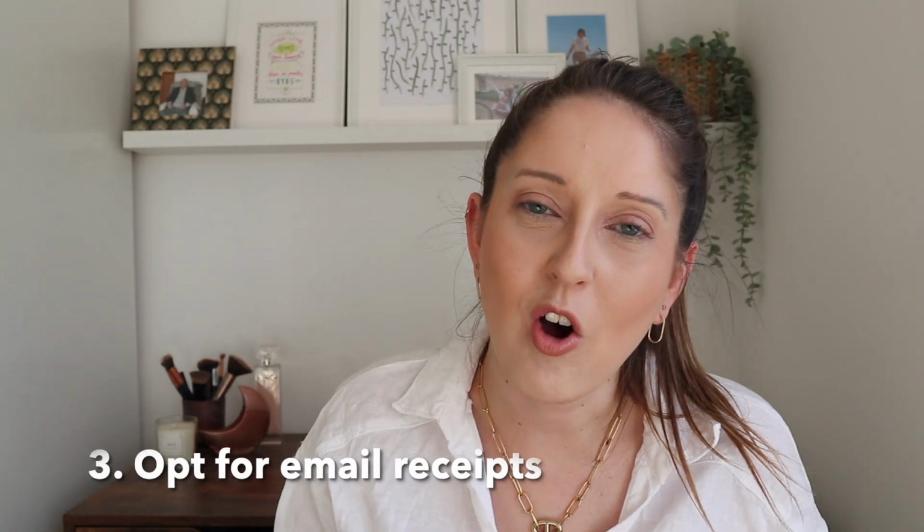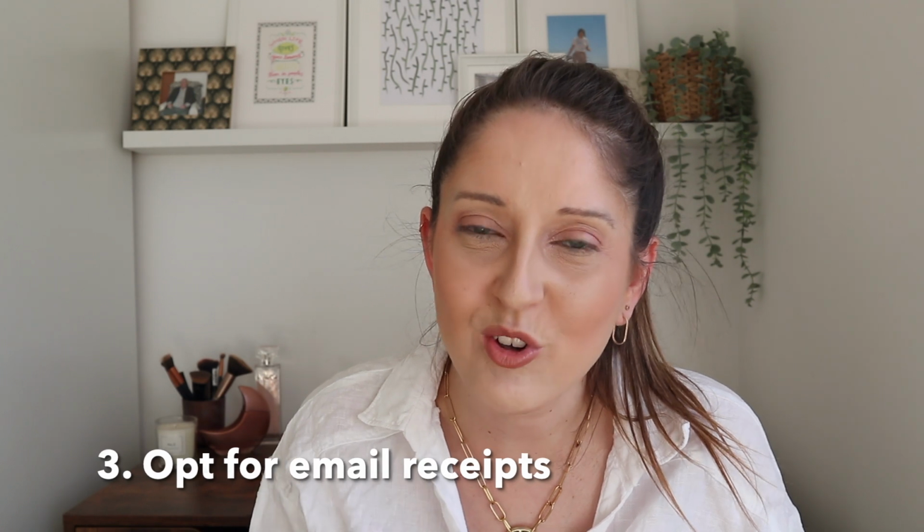Number 3 is to opt for email receipts when you're at stores. This is a thing that they quite often ask you nowadays when you go and shop out in the town or in the high street. They want to send you an email copy. Try and get in the habit of doing that so that you don't have to have the printouts, and that's extra paper that is flying around in your handbag or bag that you do not need to keep.